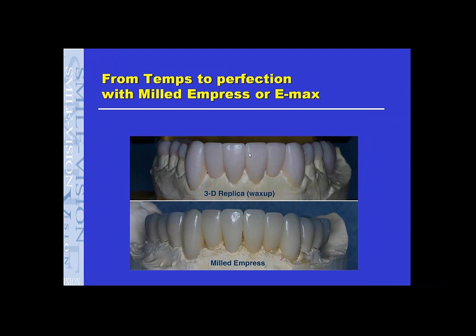But what I wanted to point out is notice between the final case and the wax up how the highlights are all in the same place, meaning that the contours are the same, meaning that you've got a case here that when you put it in, you don't have to think twice about it. It's matching the temporaries in facial contour and incisal position.